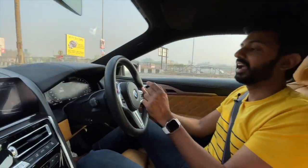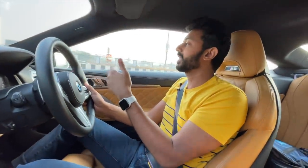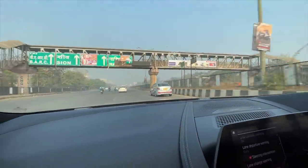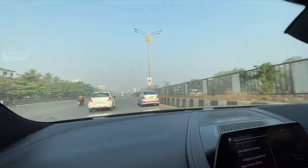And in the BMW world, in the display, everything is a BMW car, which means that looks very funky and nice. And my goodness, amazing.